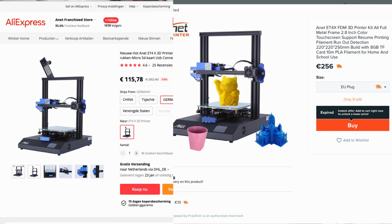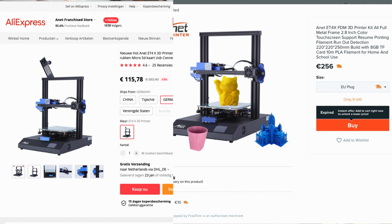So here we are going to compare the prices. This is based upon my location, where I'm living in Europe, in the Netherlands. So on Wish you have a price of 56 euros. Then you also have the shipping, and for the express shipping you will pay 10 euros extra on top of it. When I'm going to buy exactly the same kind of printer, it is going to be shipped from Germany, so within the EU, and I will pay 115 euros and 78 cents, and it is free shipping. So here we have a huge difference between the two prices.